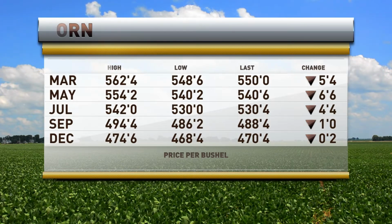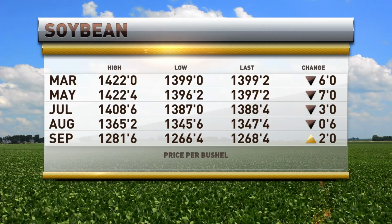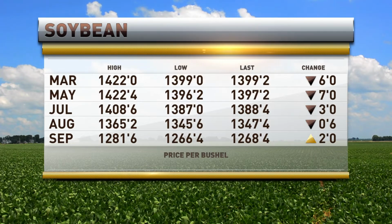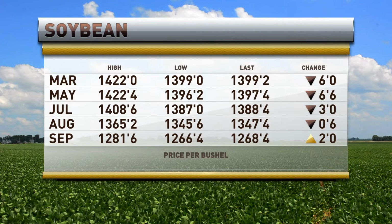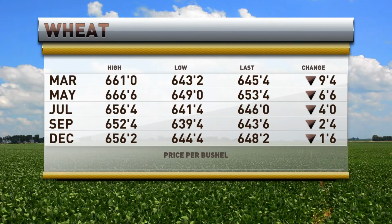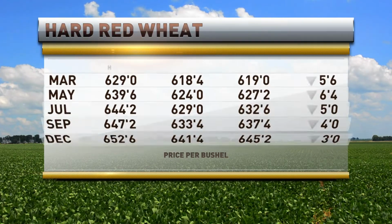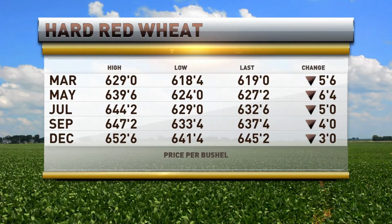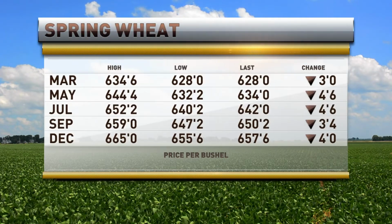Over in the soybean market on this Monday, brand new month, brand new week, May soybeans are down 7 at 13.97 1/4. Notice here we have fallen below $14 now on all front 5 contracts. We'll find out if that's significant in just a moment, but the Chicago wheat market for July is down 4 at 6.46. July Kansas City wheat is down 5 at 6.32 3/4. And over in the Minneapolis wheat market, that new crop July is down 4 3/4 at 6.42.